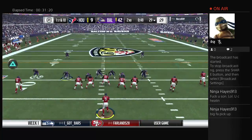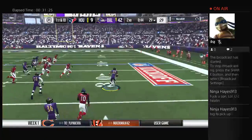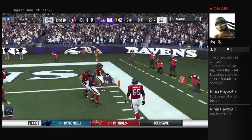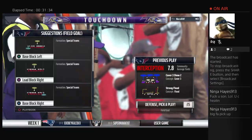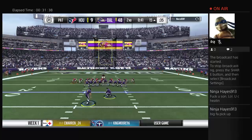Trying to shake off the interception from the... And for the 3rd time here in this half, it's intercepted. Picked off by Jalen Collins. And he will bring this back. It's a pick 6 and a Raven touchdown. Well, we know this defense has athleticism. Spots like that prove us right.